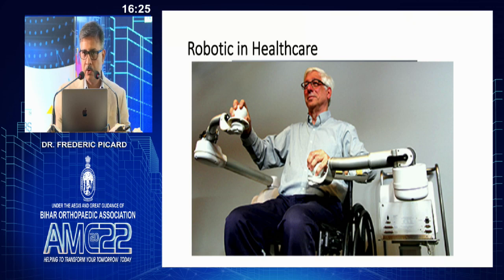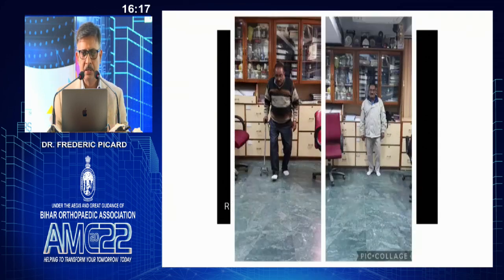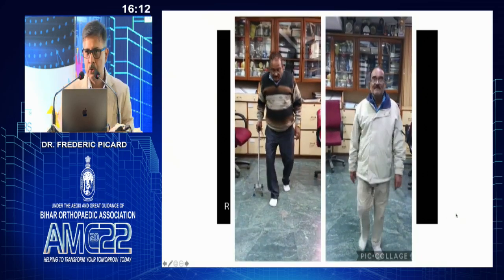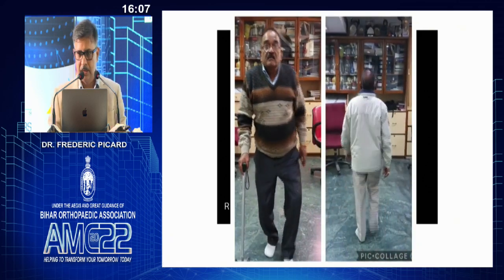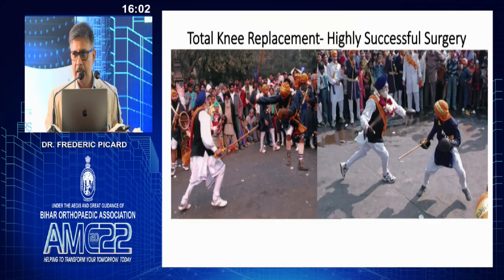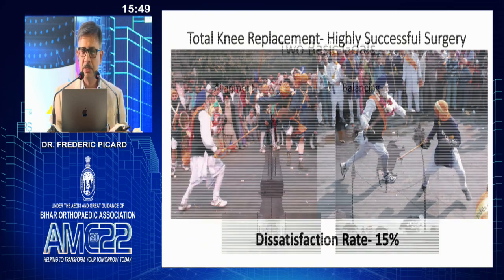Now, if we talk of orthopedics, one of the commonest surgeries being performed is knee replacement, with very consistent good results. All of us have these kinds of results even with conventional surgeries. Okay? If you do proper balancing and alignment, you can get very good results. So the patient can do their activities of daily living quite easily, and they can even do recreational activity, like this person who is around 80 years of age participating in this traditional martial art. But still there is a dissatisfaction rate in the literature, say around 10 to 15%.